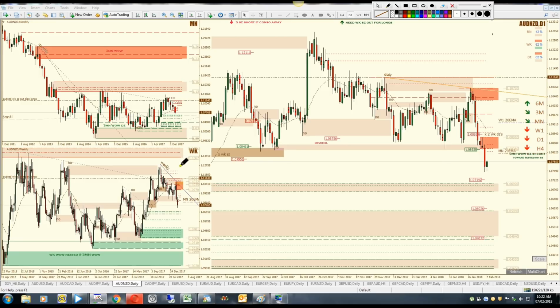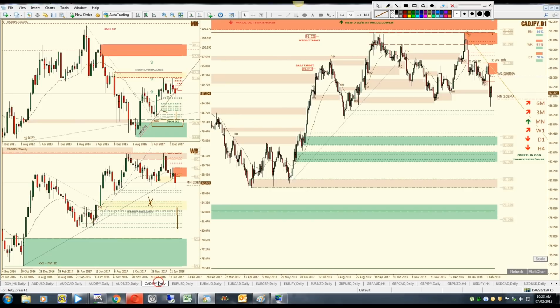Weekly trend down. Monthly's in consolidation, but we just took out this monthly bullish engulf. We have room to move down here. Like that. This is taken out. This isn't a zone, so it can easily break through. So that's what I'd like to do with that.